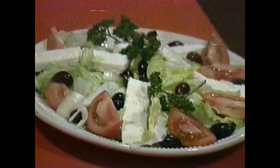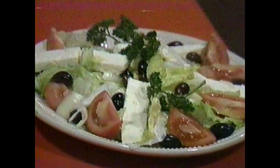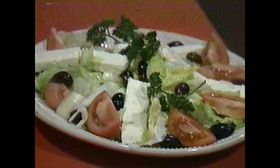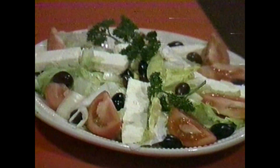I sure may. Here we have our large Greek salad, which is tomato, onion, lettuce, onion again, and we have feta cheese, which is a Greek cheese. It's a goat's cheese. And the black Greek olives, which is a kalamata olive.